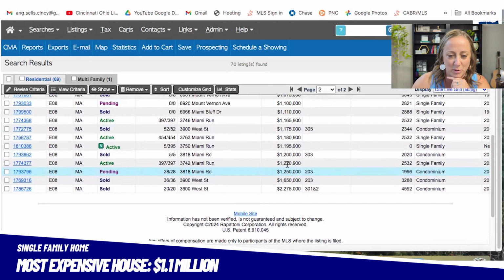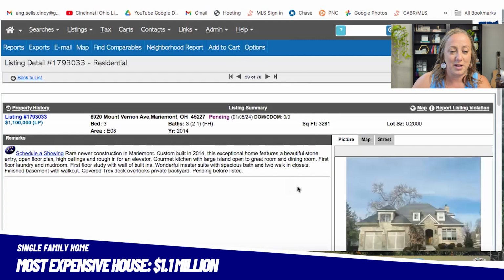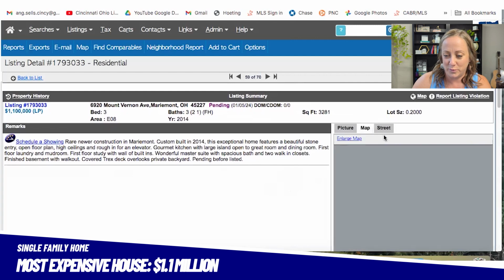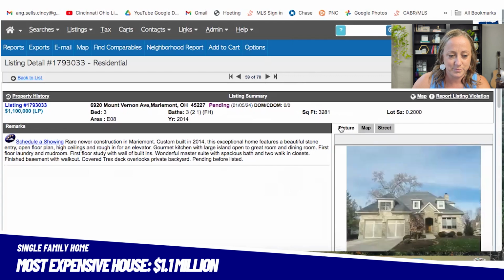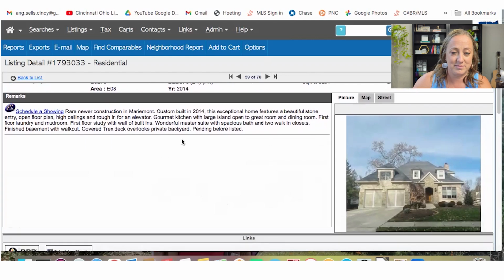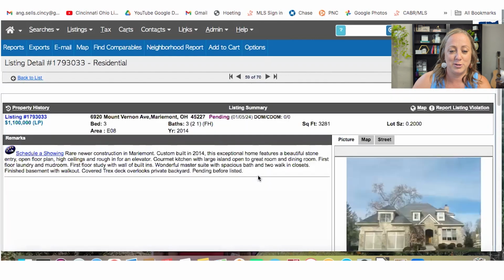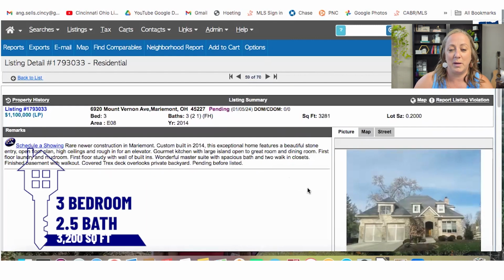The most expensive one on the market right now, aside from the new builds, that is under contract already, a single family home, is listed at $1.1 million here on Mount Vernon Avenue. I don't know if you remember, but Mount Vernon is right down here south of the square. It was custom built in 2014. It doesn't have any interior pictures, but it's a 3-bedroom, 2.5 bath, about 3,200 square feet.